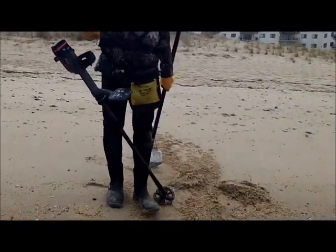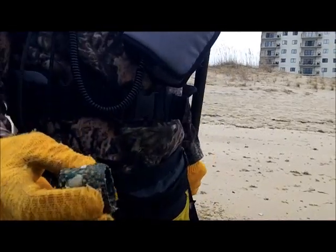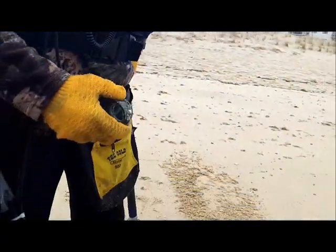Yeah, it looked bad over there. All that stuff was there yesterday. It's gone. Sanded in on top of it already. Rocks there. Some kind of brass. Yeah, brass or copper pipe fitting. Yeah, scrap. That's good scrap right there.